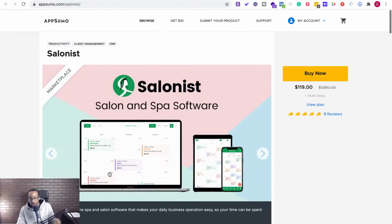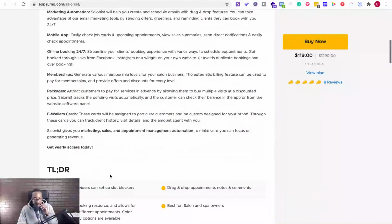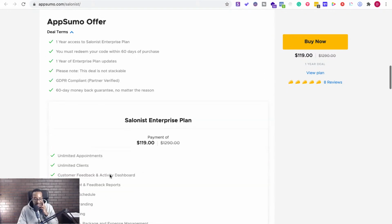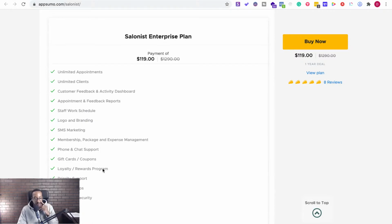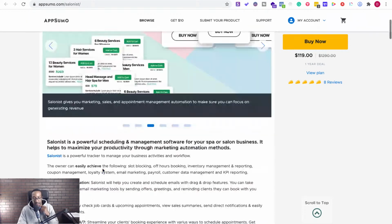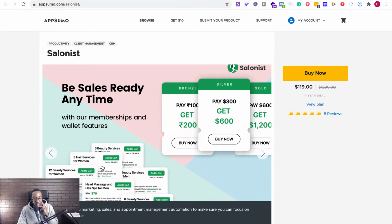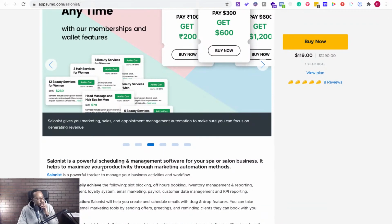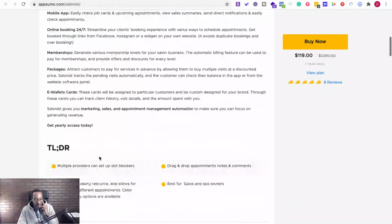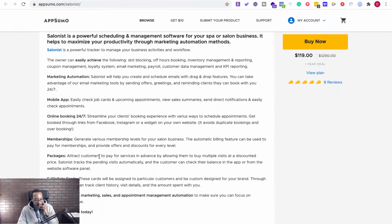I mean, look at this. You can brand this bad boy, $119 per year. Even if it's a year done, you're going to make your money back and make it sustainable. Especially with SMS marketing. Are you serious right now? Membership packages, expense management. Please, you can be charging $59 a month per salon, and you just plug it in for them. Easy. If you're going for local markets right here, barbers, I mean, really, you can do so much.